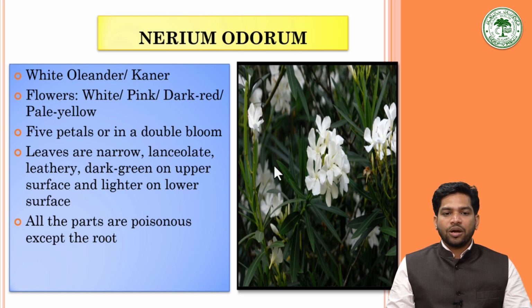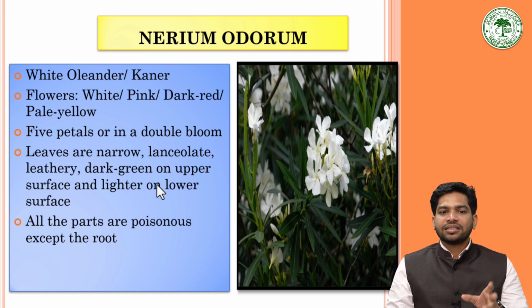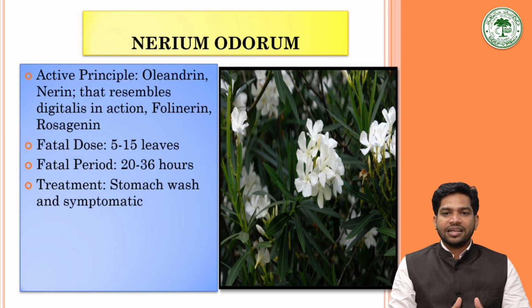The leaves are narrow, lanceolate shape, leathery, dark green on the upper surface and lighter on the lower surface. The same features are seen in the Thevetia, yellow oleander. Only the color of the flower is different. Then all the parts of the plant are poisonous except the root. Active principles of the plant are oleandrin and nerin that resemble digitalis in action. Folinerin and rosagenin are also active constituents in this plant. The fatal dose of the plant is 5 to 15 leaves and the fatal period is 20 to 36 hours.